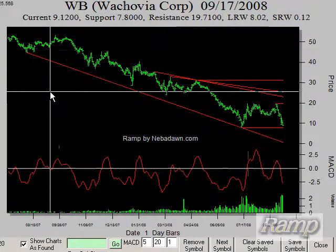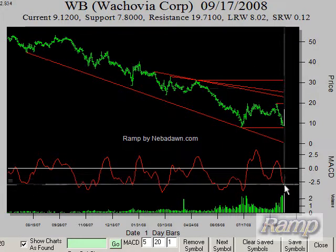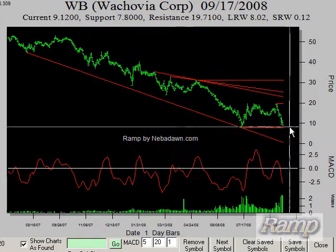And the last one, Wachovia Corporation. This is a major business or money-centered bank. It's trying to find support around $8, and I want you to notice something here. There is no divergence right here. If you wait for divergence to form, you'll have a better opportunity to pick this up.